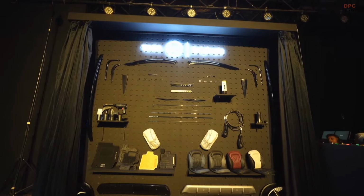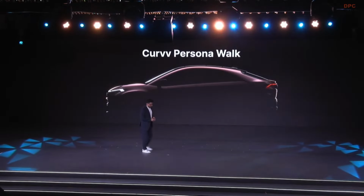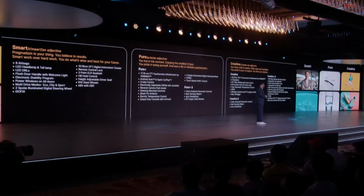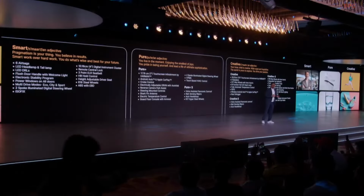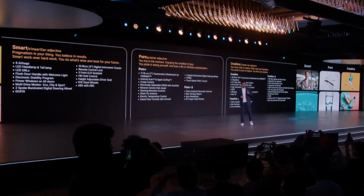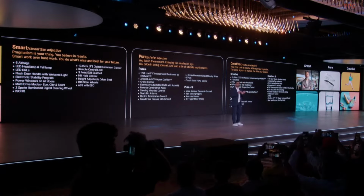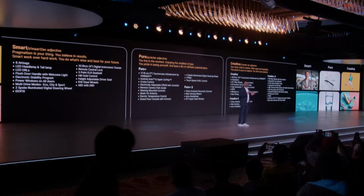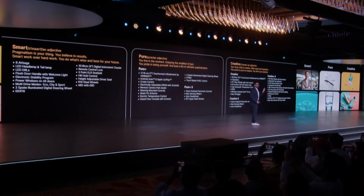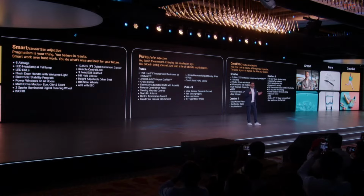It's now time to look at the persona walk, how the variant walk is for the Curvv ICE. We've shown a lot of features of the Curvv, and it's now very important for us to realize that the mid SUV category is probably the widest category in terms of price range. It starts just above rupees 10 lakhs and goes well beyond the 20 lakh mark. It means basically that there is a wide plethora of customers buying it for different kinds of usage patterns, customers with extremely different mindsets. And we've kept that in mind and created four different personas on the Curvv ICE.